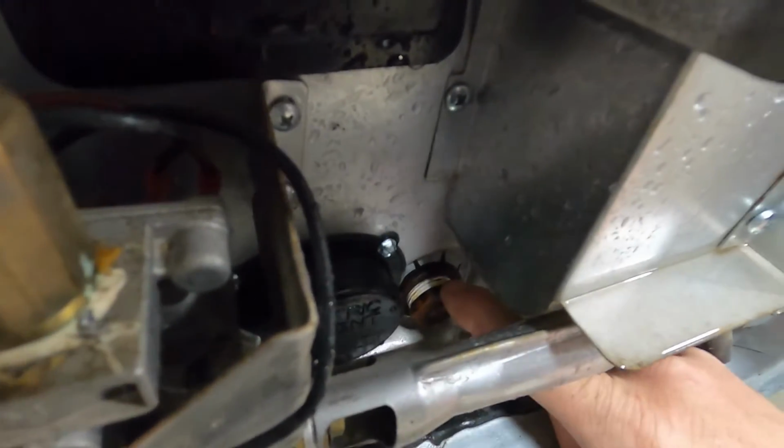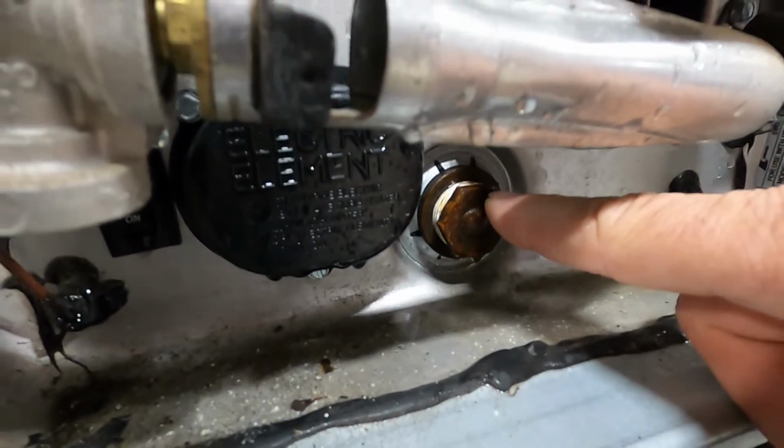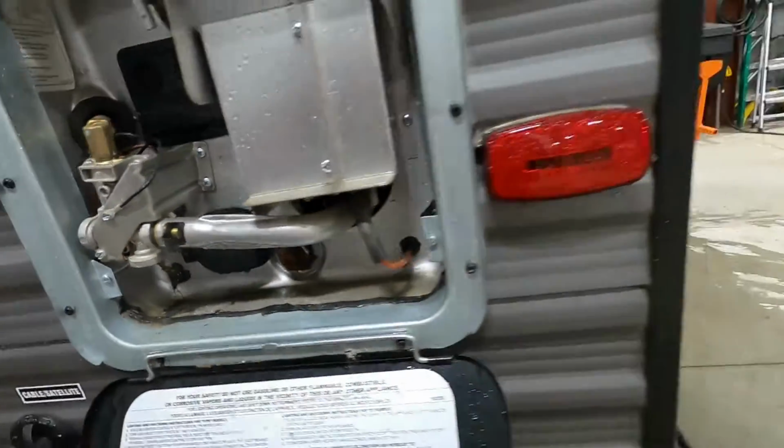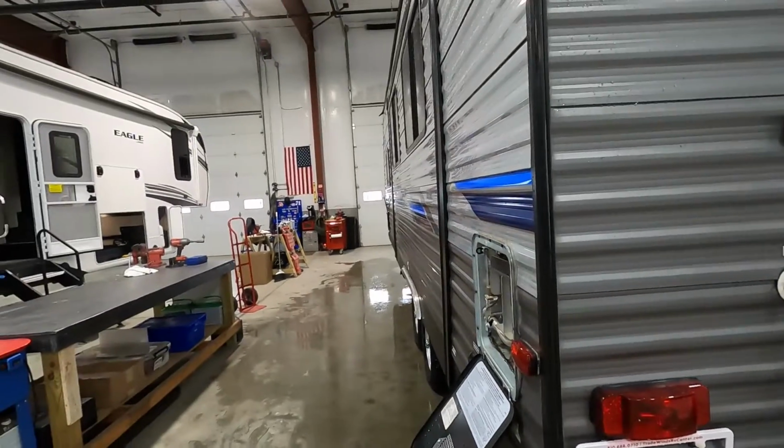Tape preferably, putty will gum up on you. That is an 1 1/8 socket. Get that in there nice and tight. Once that's in there snug, you can go ahead and turn that hose on. Once that hose is on, we can go inside and deploy the slide if you need.